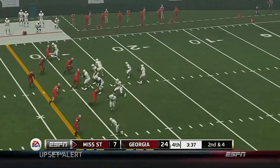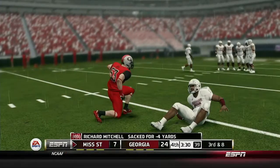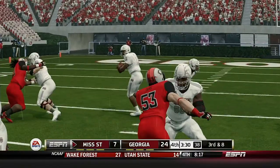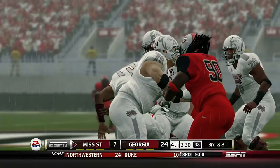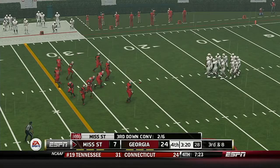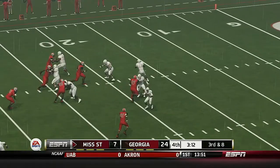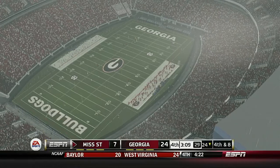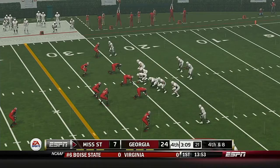Scrambling around. And he's going to come up with a sack. From their own 24-yard line, it's third down. Brad, I just think this quarterback's got to do a much better job of being able to read that defense and make quicker decisions. And especially when the defense starts to get pressure, you've got to either get rid of that football or check it down or take off and run with it.